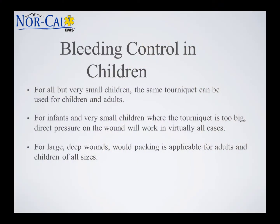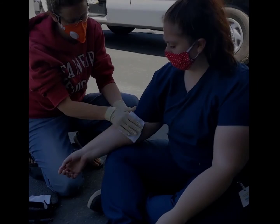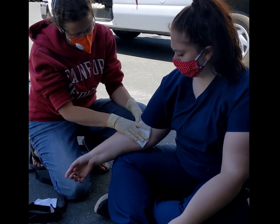It is important to note the same tourniquet used on adults can also be used on children. However, when the tourniquet is too big, application of direct pressure should be applied. For deep core wounds, packing can be used for adults and children of all sizes. Care of both core and extremity wounds begins with direct firm pressure and applying additional bandage if bleeding will not stop.